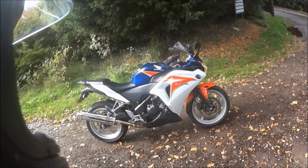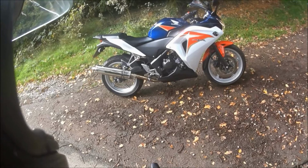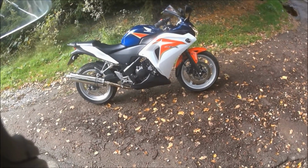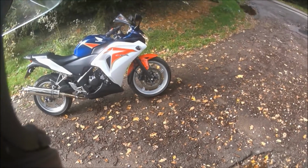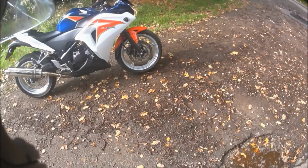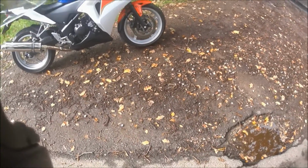It revs much more freely now. I won't say it's giving it more power, but it revs a lot freer. It's obviously getting rid of the exhaust gases a lot quicker, and you can whiz up through the box a bit quicker with it, so you can get to speed a little bit quicker.